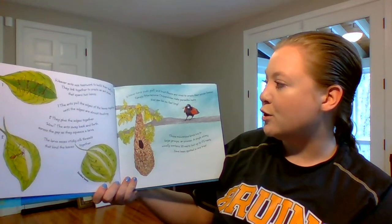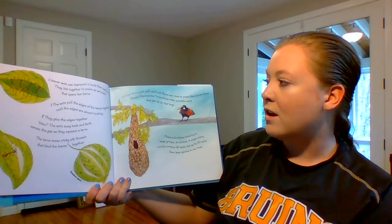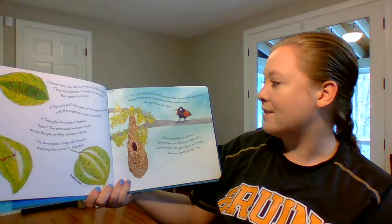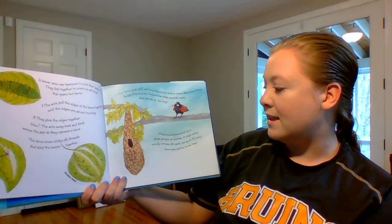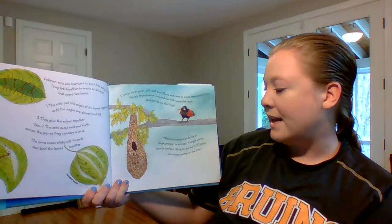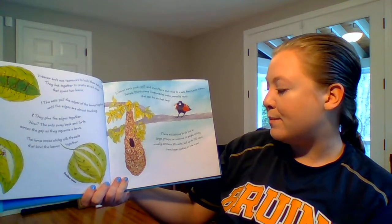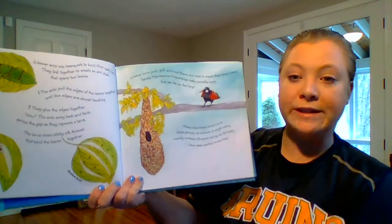Weaver birds push, pull, and knot fibers and vines to create their woven homes. Male Montezuma oropendulas make purse-like nests that can be 6 feet long. These industrious birds live in large groups or colonies. A single colony usually contains 30 nests, but up to 172 nests have been spotted in one tree.